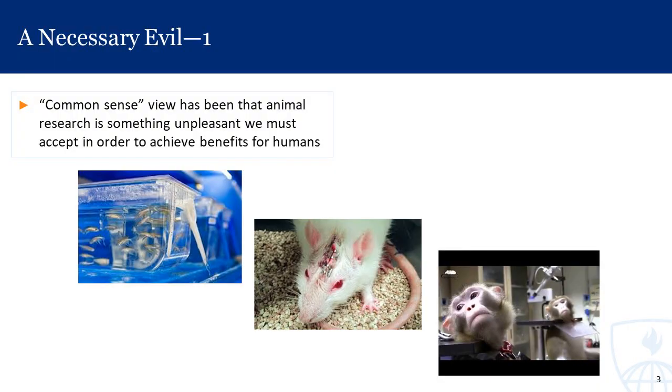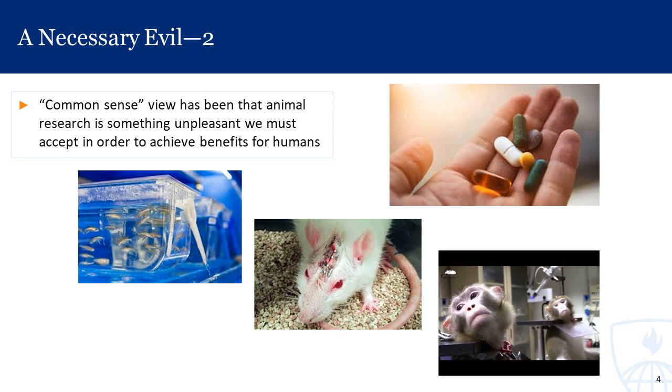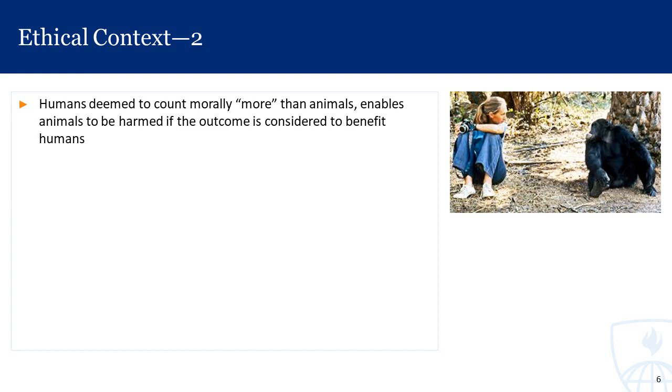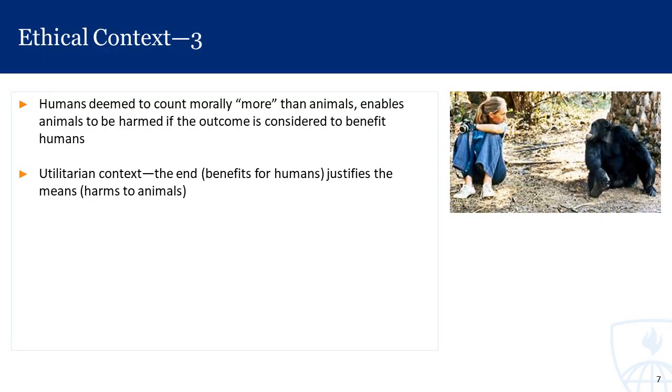So, the common sense view of animal research is that it's something unpleasant that we don't really want to think about very often, but which we ought to accept because we are told that it achieves benefits for humans. Those benefits that I'm going to be talking about today are mainly drugs. And the ethical context in which this occurs is one in which humans are seen as counting morally more than animals. So that enables us to conduct research that harms animals because we believe that if the outcome benefits humans, then that makes it okay.